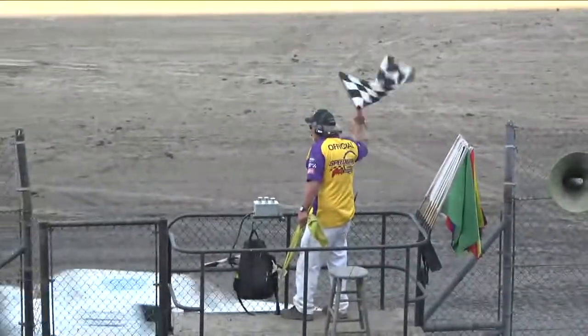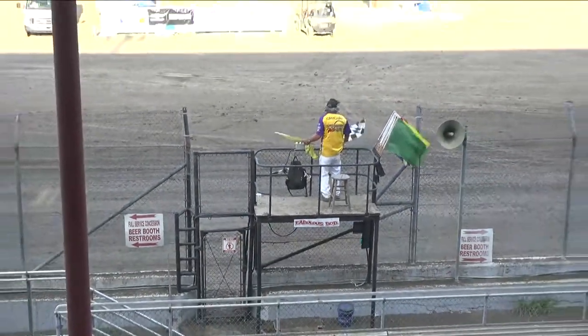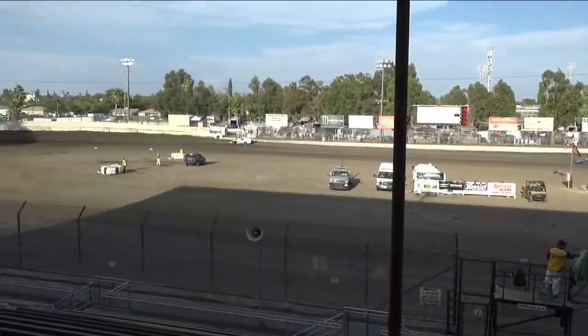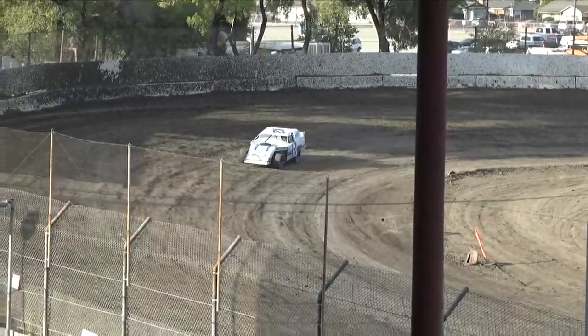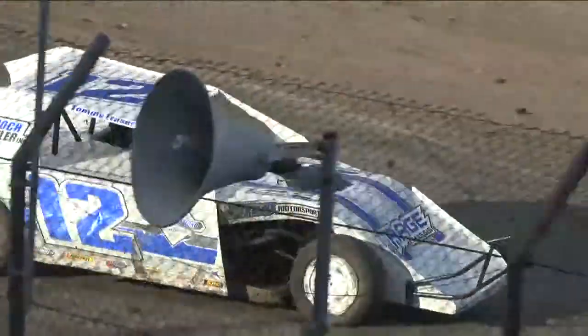Something suddenly happened to Tom Clymans Jr. That car suddenly, on both ends of the racetrack, shoots up in the middle of the turns. And that is going to give the win to Tommy Frazier that time. With the last lap pass, the Iceman, Tommy Frazier, is going to take the heat race win.